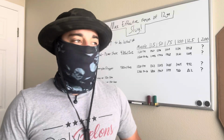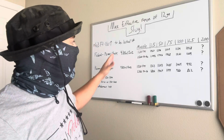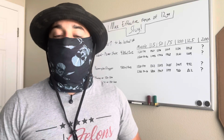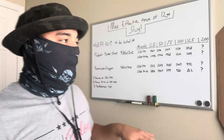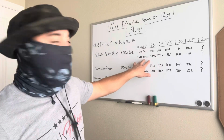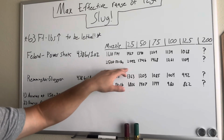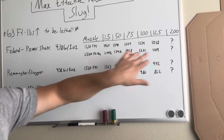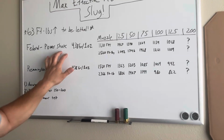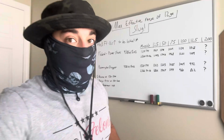I ended up doing some calculations, and Tal Fledermaus, whom I'm going to reference now, was talking about how every 10 yards, a slug loses about 10% of its energy. I found that to be inaccurate, but I decided to do some math and do it anyway. Because from here to here, the energy in foot-pounds, that's not 10%. That's actually way more. I think it's like 17%, 16%, 15%, 14%, 13%, or something like that. That's the difference on the way it goes down. And I'm using the Federal Power Shock as an example here, right? So it's definitely not 10%.